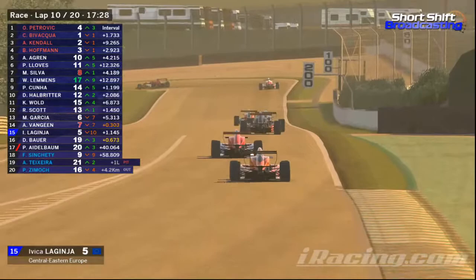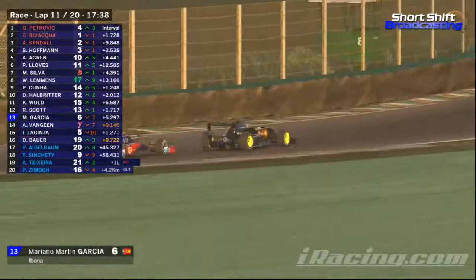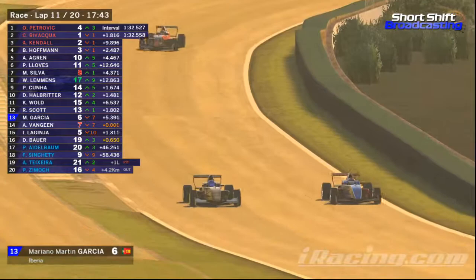Let's go up here to Garcia, who's closed in on Scott. And he wants to, but he's not close enough to go underneath there. You could tell he was trying to get there. Now he's getting close, getting that draft. He's on the outside. It looks like Scott was, or Van Geen, I'm sorry, was a little bit surprised here.